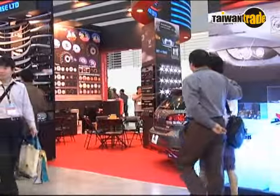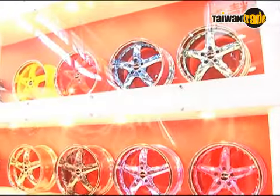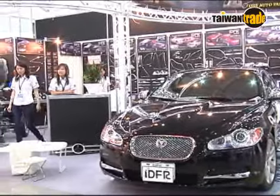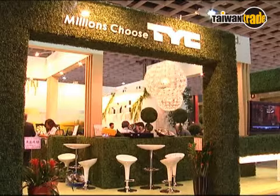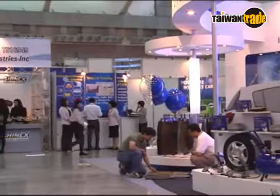Domestic car sales have increased significantly with the continued global economic recovery. Demand for auto parts has begun to recover as well. All the companies are now gearing up for the upcoming annual exhibition and will showcase their latest products to buyers at the show.